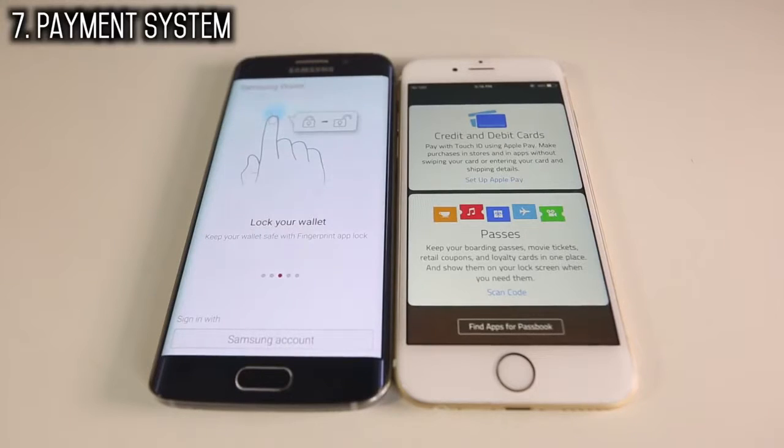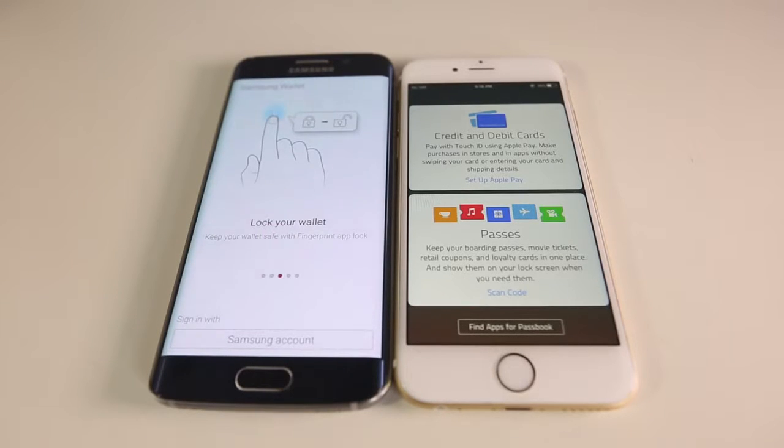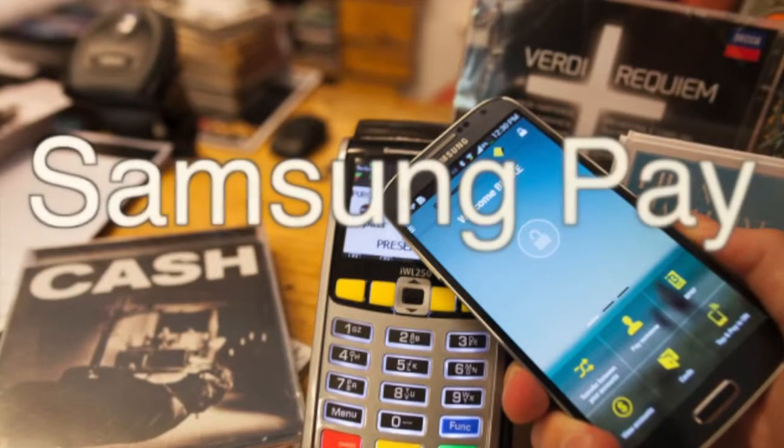Apple has seen some major success with their Apple Pay system. Well, Samsung wanted to get a piece of that pie, and they created Samsung Pay. It even sounds similar. First off, it does everything that Apple Pay can, pretty much an exact copy of Apple Pay.